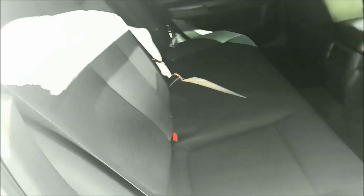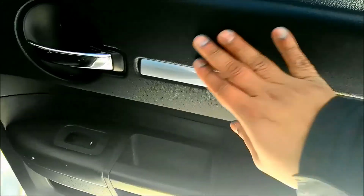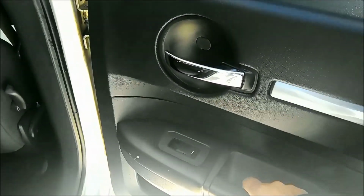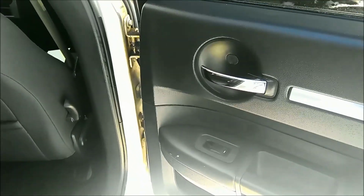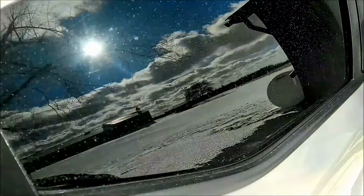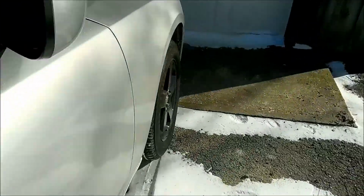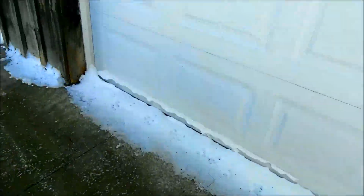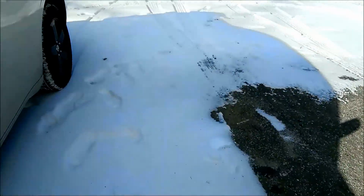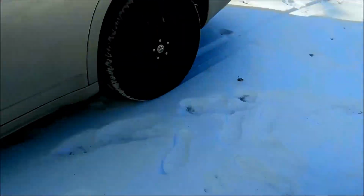It's the cloth seats, nothing wrong with that, but everything else is sort of soft touch, not really that soft touch. The seating position is not the greatest. I sat there. Same with the other side, and I'm gonna show you an interior video, and I will start the car. I don't really know where the key is. I think it's in the steering column.